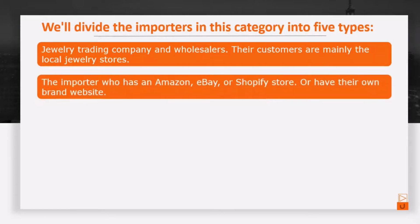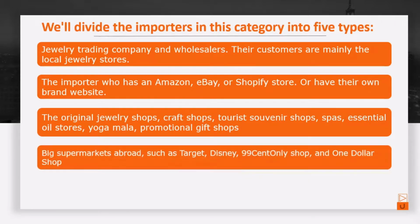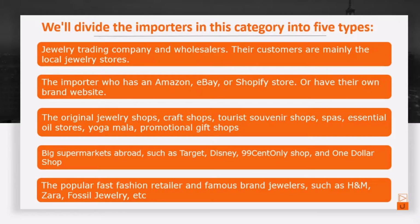Number 2. The importers who have an Amazon, eBay or Shopify store or have their own brand website. Number 3. The retail jewelry shops, craft shops. Their stores usually have jewelry as part of their product. Number 4. Big supermarkets such as Target, Disney, 99 Cents Only, and $1 shops. Number 5. The popular fast fashion retailers and famous brand jewelers such as H&M, Zara, Fossil Jewelry, etc.